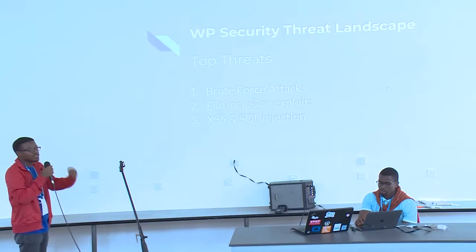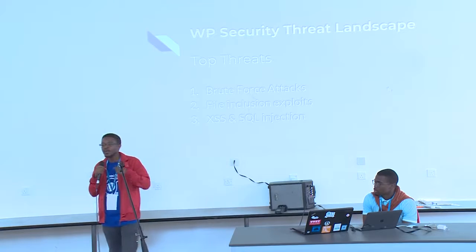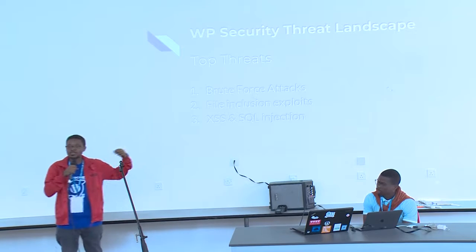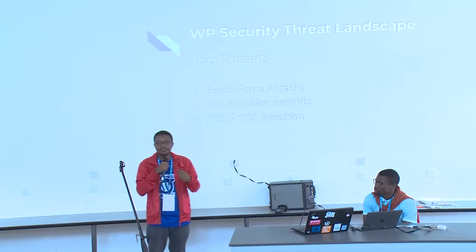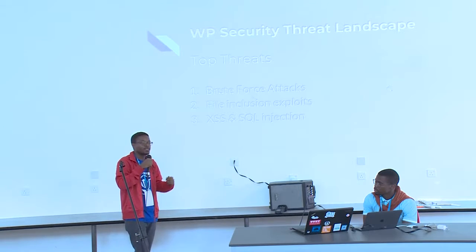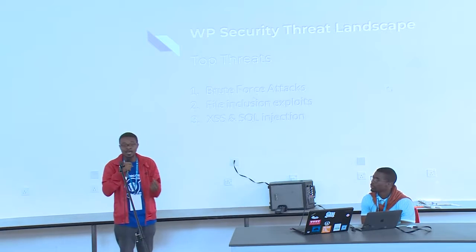So the top threats that we face: we have brute force attacks, where the attacker simply tries different passwords in order to find one that works so that they can log into your system. There are file inclusion exploits. For example, on your website you have an application form. Say you're running WordPress for a school, and people can apply and attach their school certificates as an attachment in their application.